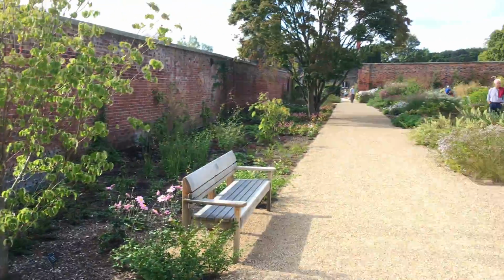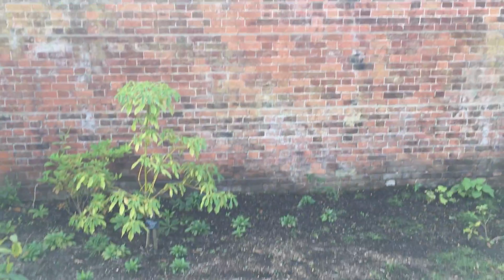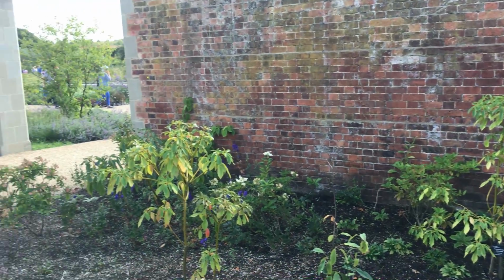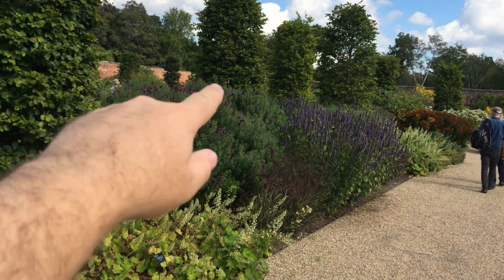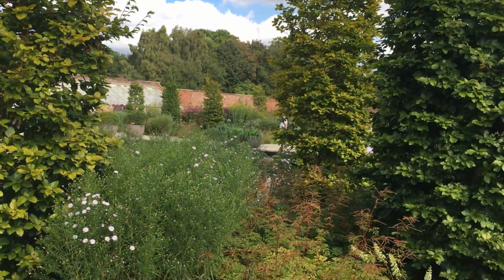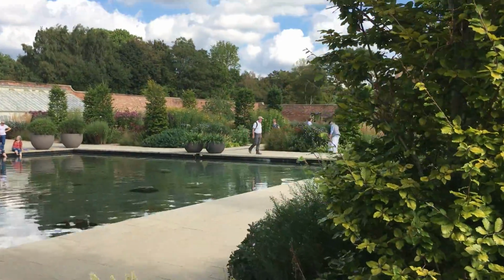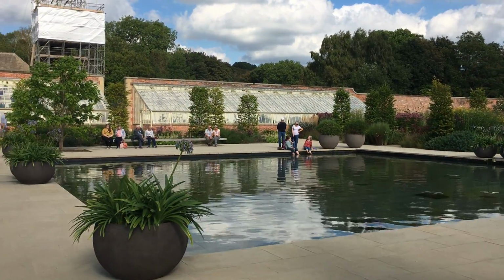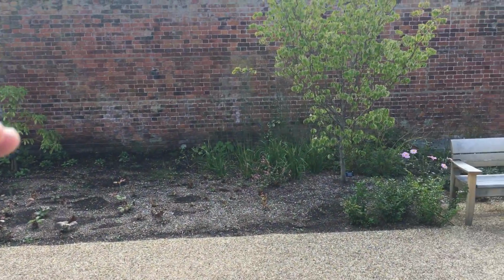So again, we continue that newly planted area down here, against the north-facing wall. That wall there is probably about 12 foot tall, so it's not quite as tall as... see the wall, how it rises there, and I think probably rises again, yes, round over there. The wall is tallest on the south-facing side and is smallest on the north-facing side.